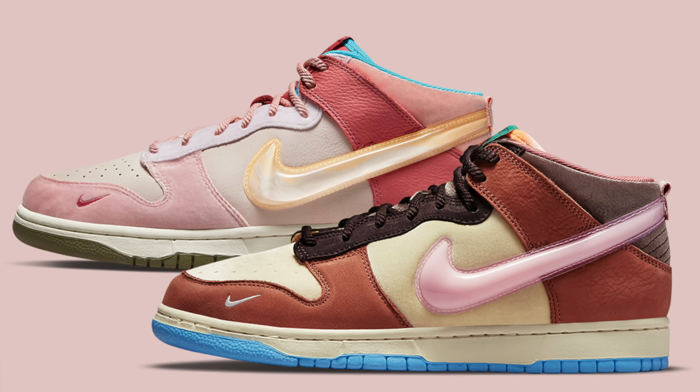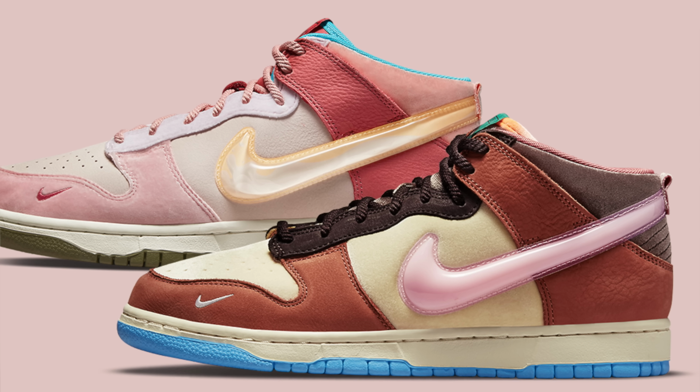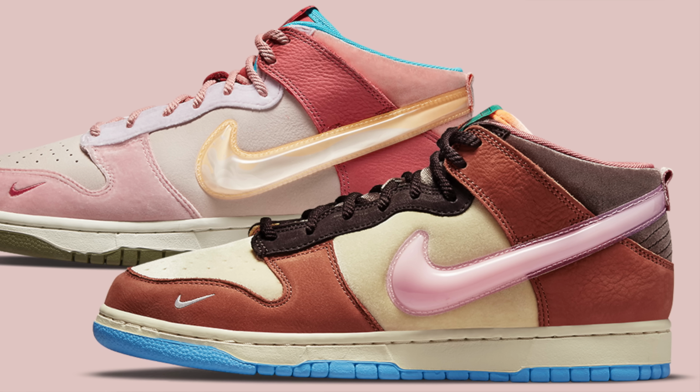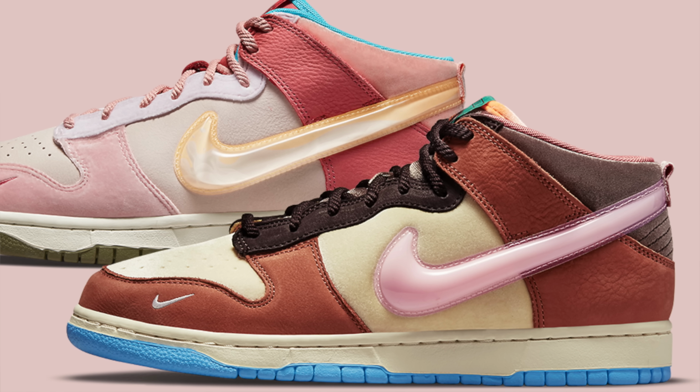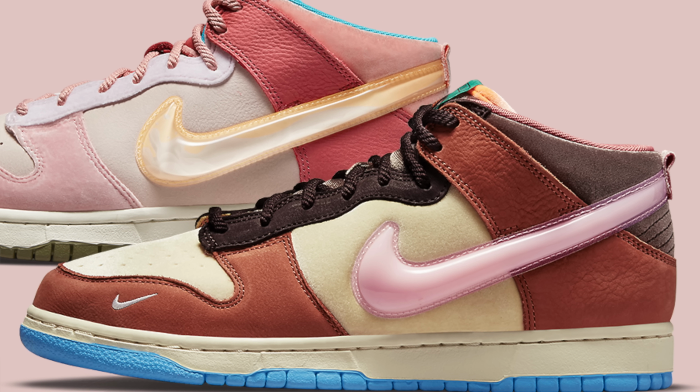Also, the Nike swoosh comes in this crazy 3D bubble looking thing, which looks a lot like a milk carton, so it's very well thought out. Not only that, it also features a mini Nike swoosh on the toe, which I just finished saying I love. The whole thing is perfect. Good job, Social Status. I will be buying both of these if I can.